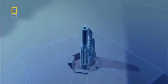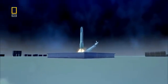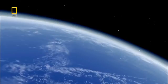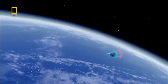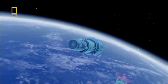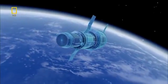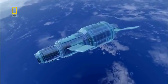To reach orbital velocity, 28,000 kilometers per hour, Russians strap Salyut to a Proton rocket. Once the rocket is in orbit and Salyut is released, there should be nothing to stop it maintaining this speed. Space is a vacuum. There is no air resistance to slow it down.